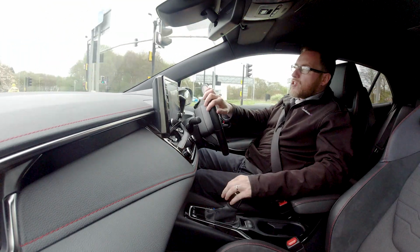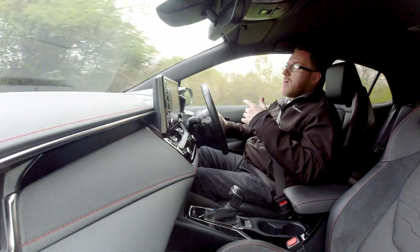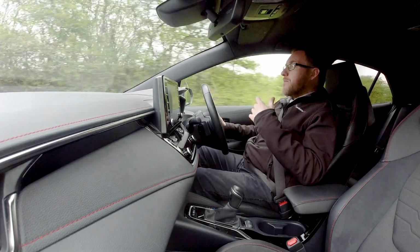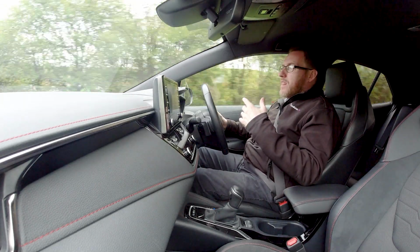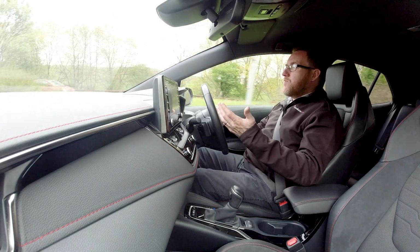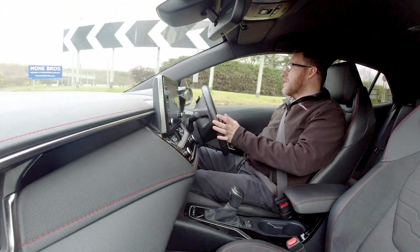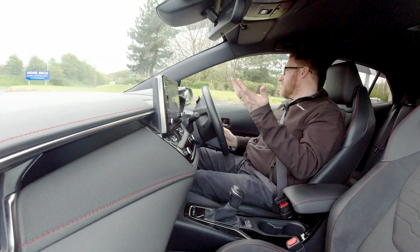This is also one of the smoothest drives I've had, to be fair. There's a lot of taxi drivers around here use these, and I can see why. With it being a hybrid, you've got a much better MPG, and when you're spending all day sat in the driver's seat, it is very, very comfortable. It handles corners lovely with very little roll. Go around the roundabout now, and it's just a delight.